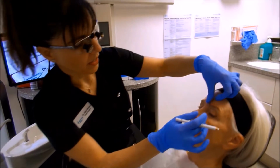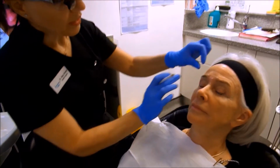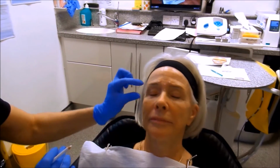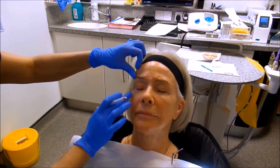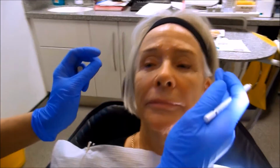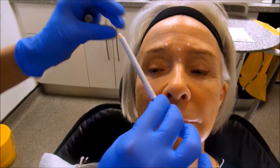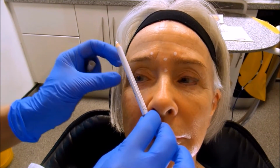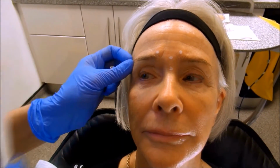Okay. We're then going to look at the eyes. There is a muscle that goes around the eyes called the orbicularis oris, and it's a circular muscle, and when we get lines developing in this muscle, they tend to radiate outwards. So what we're going to do here is measure from the nose again, and measure from the interpupillary line. I'm going to get you to look at me, that's it, and then I'm going to measure from the outer canthus here. So I'm going to make a mark there.